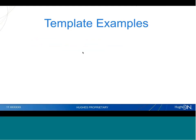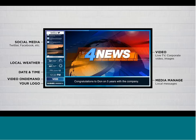So we're going to take a quick look at some template examples, and then we'll let everyone go here. Just to, again, give you an idea, we've talked a lot about some of these screens, some of the content that's on them. We're going to show you some real examples of what these screens might look like, how they're laid out, just to give you a good sense of what you'd be looking at with a digital signage screen with full customization. So a basic template might look something like this.